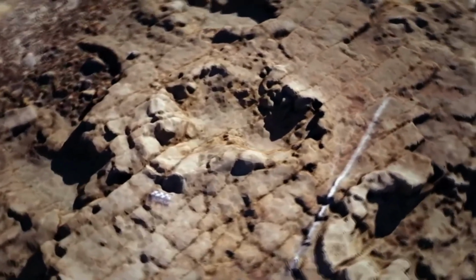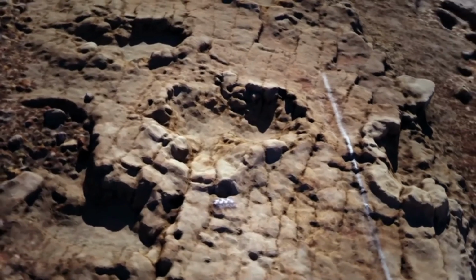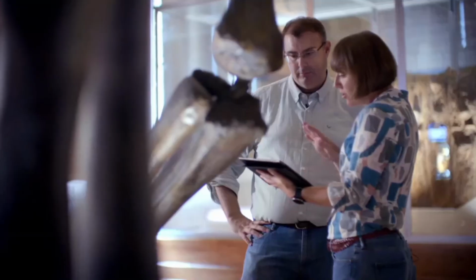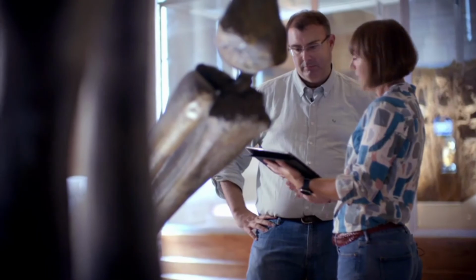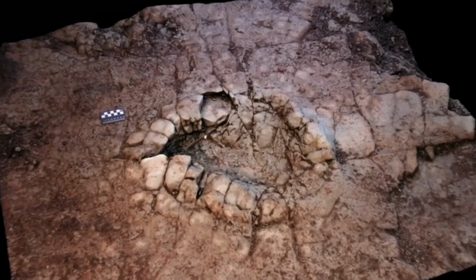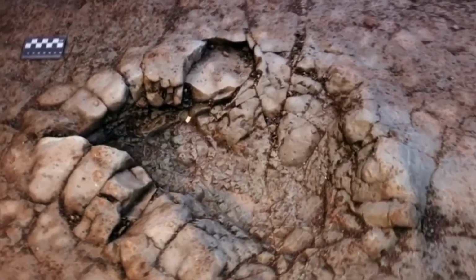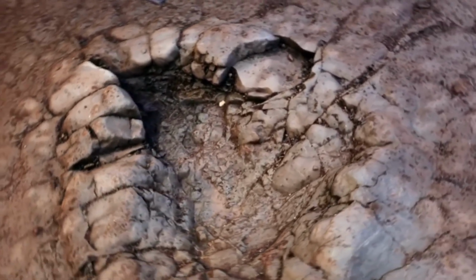With these images, and what they saw on the beach, Susie and Paul now feel confident that they've made an exciting new discovery. They're so much like footprints. They're so regular, and they've got these raised rims that just look like what you get when a foot impacts into mud. Not only can Susie and Paul now see these dinosaur prints clearly, they also think they know what type of dino they belong to.